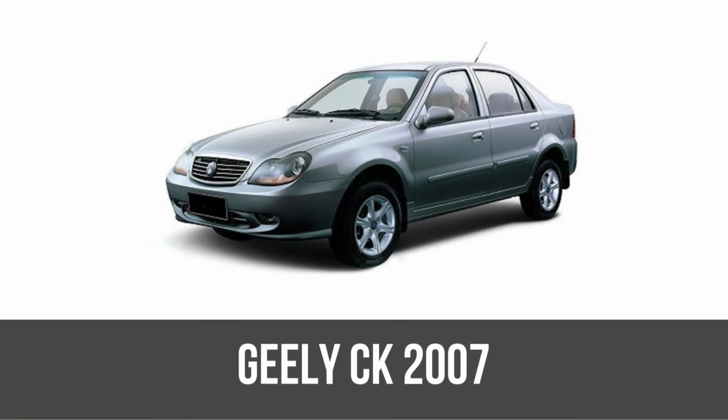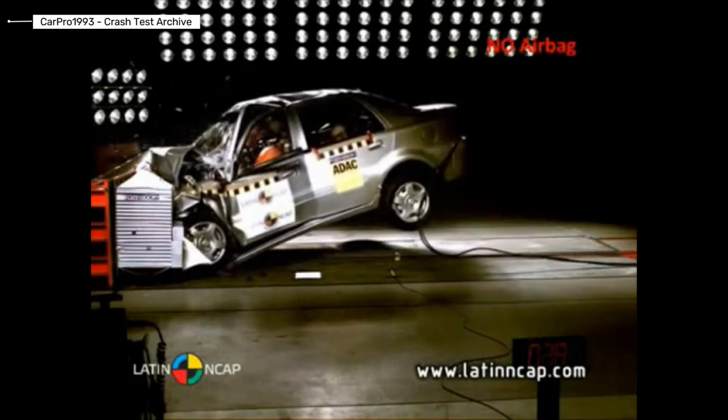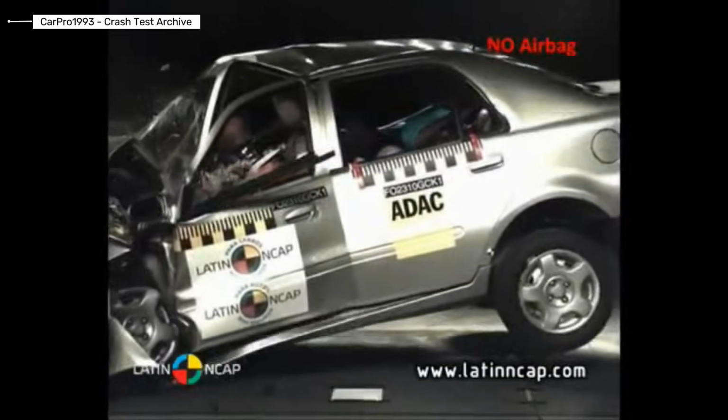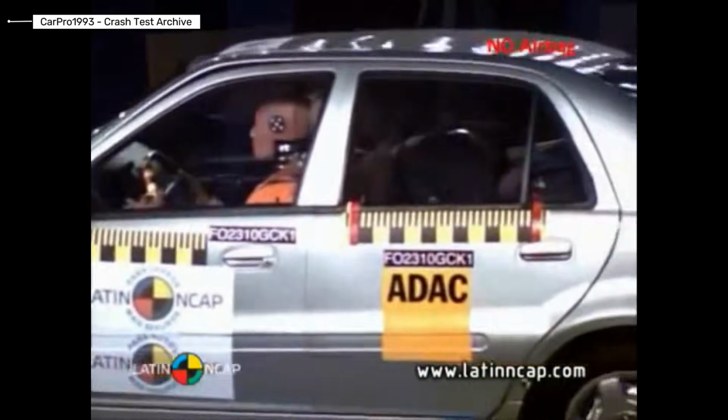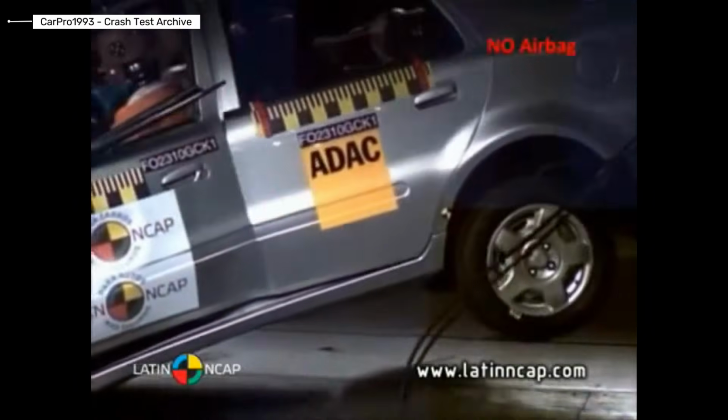Don't forget the Geely CK, known as Otaka, from 2007. Super cheap at $7,000 to $10,000. Global NCAP style tests showed a fragile structure that caved in, with high trauma risks to heads and chests. The saloon twisted into oblivion on impact.